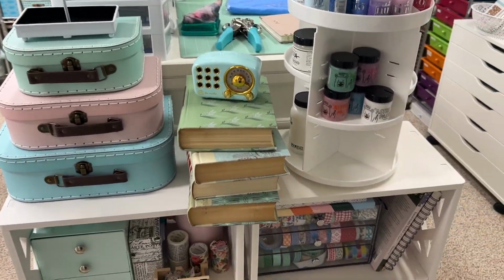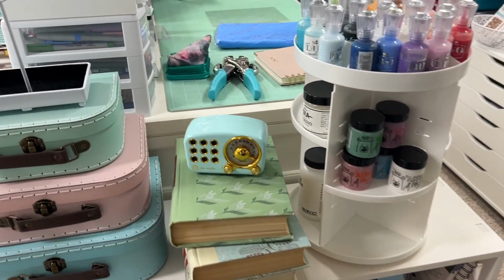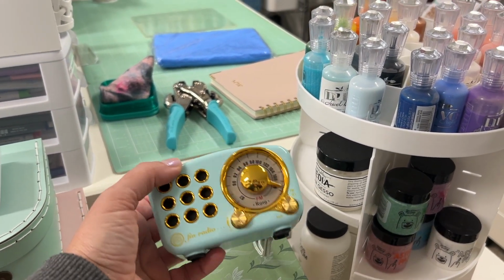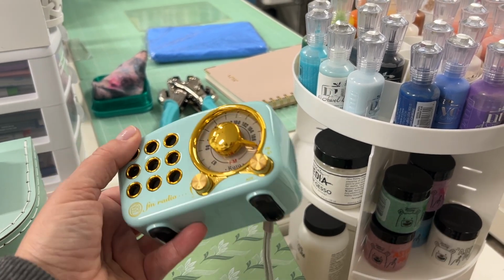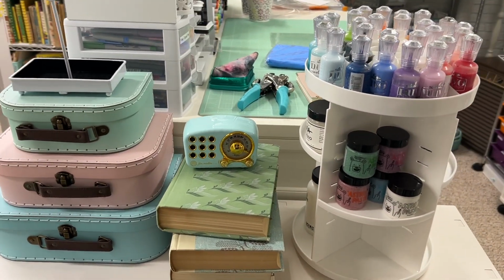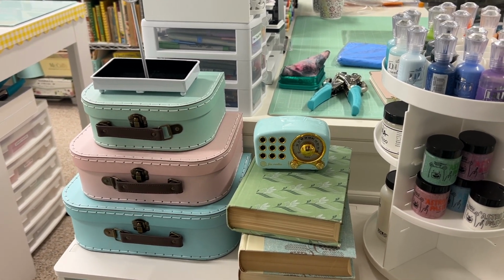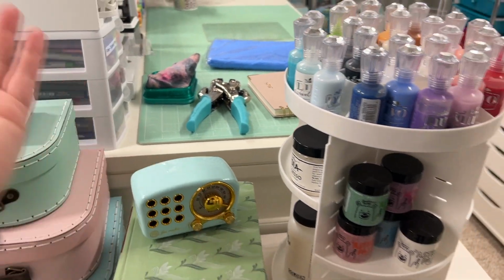And then just a couple little extra things over here. This is a little section that I use for my collage supplies, and I have my little retro radio up here. I've talked about this before, and I love this. It's just a little Bluetooth speaker in the shape of a little retro radio. I love to listen to podcasts and music while I'm in my studio, so it's a great little thing to have the speaker going. And if you like a retro look, this also looks great in the studio.